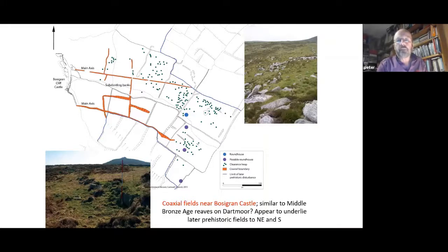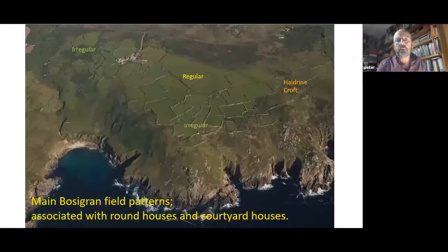We'll look at those fields again later with Soetkin, and we'll also look at these fields, which are the principal fields at Zennor. Those coaxial fields that I've just mentioned are here in this bit of rough ground called Haldrine Croft. But we'll now look at the field system here, which makes up the bulk of the fields that are still farmed by the scamblers of Bosigran.